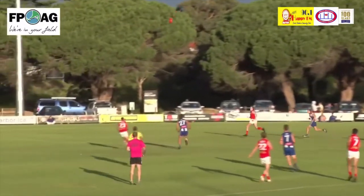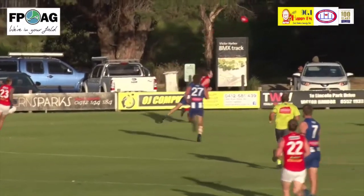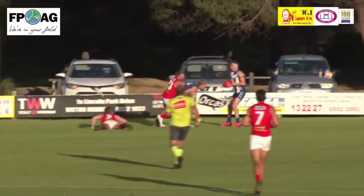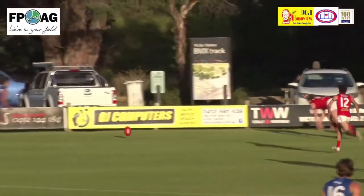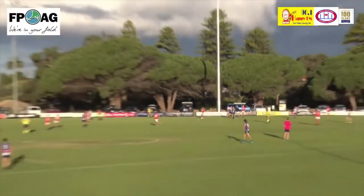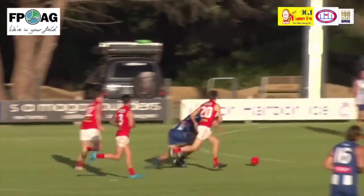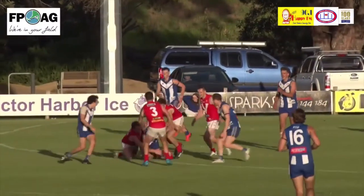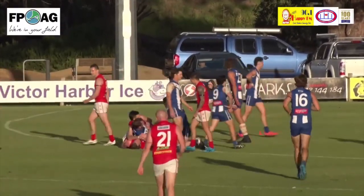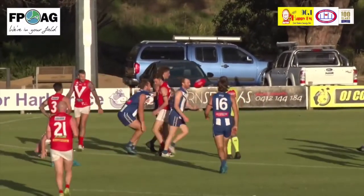Clamp's got hold of it and he kicks it in to the full forward running out after it out there, and he'll get it before it goes across the boundary line, or will he? No, he probably has. Picked up by Victor, and they get it across to a teammate down the ground. And Victor Harbor now, it's almost a game in slow motion, isn't it? I think the players are getting pretty tired out there at the moment, especially the Strathalbyn ones, and the ball's on the ground. And the umpire, he's getting tired too. He's got to come and throw it up.